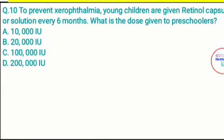What is the dose given to preschoolers? Option A, 10,000 international unit. Option B, 20,000 international unit. Option C, 1 lakh international unit. Option D, 2 lakh international unit.